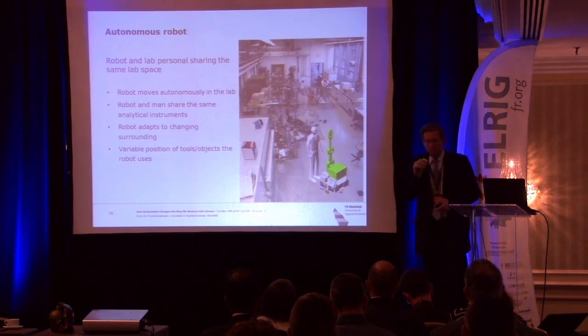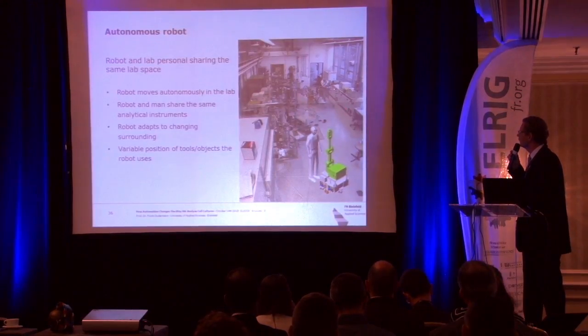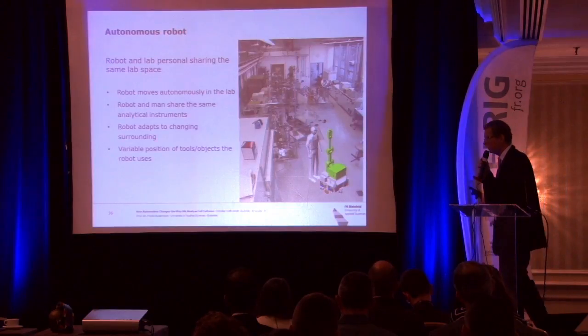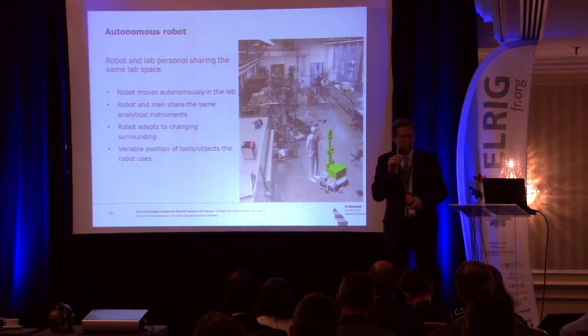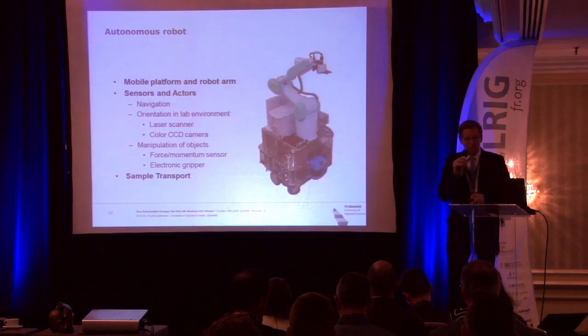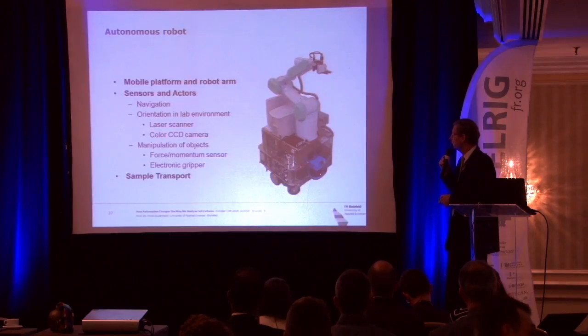So this is the lab, and as you can see, it's pretty much a standard lab. Maybe in some of the labs there is not so much equipment standing around, but this is really the environment where this robot should move and share the same space and the same instruments. And this is what we came up with, a robot here on wheels, three wheels, for orientation.